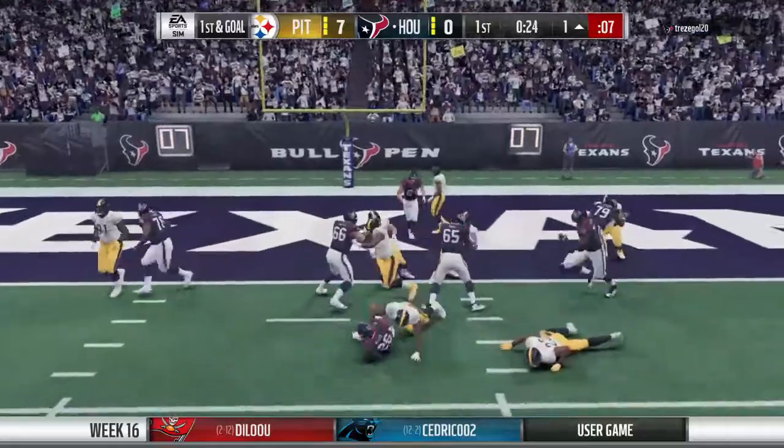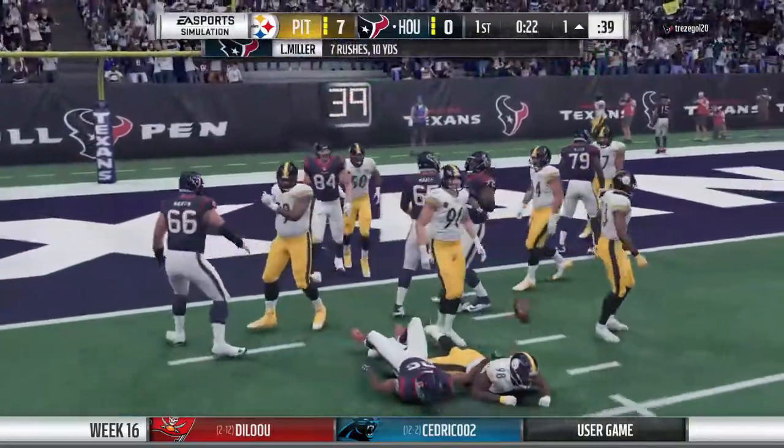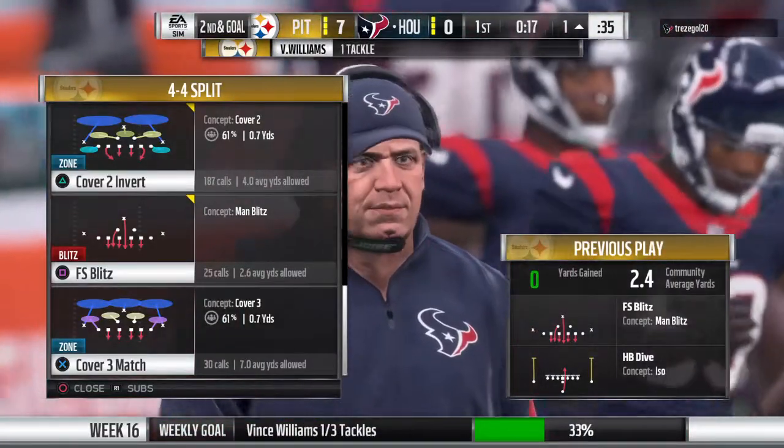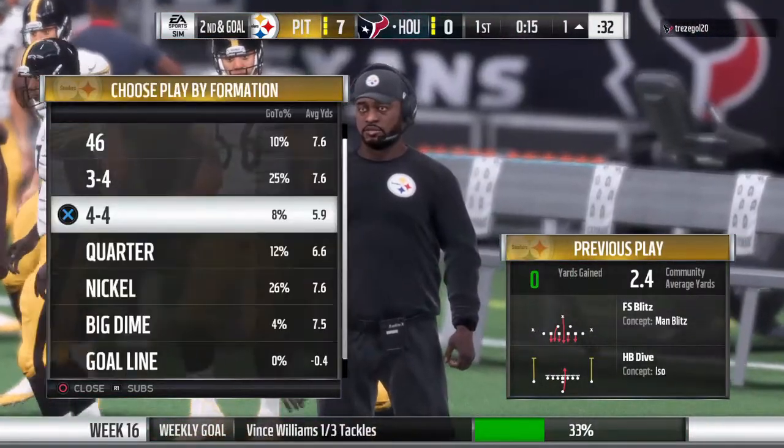They'll try to punch it in with Miller. And no signal yet. I don't think he got in. He didn't. They'll mark him at the 1. No gain on the play, and it's going to be 2nd and goal.